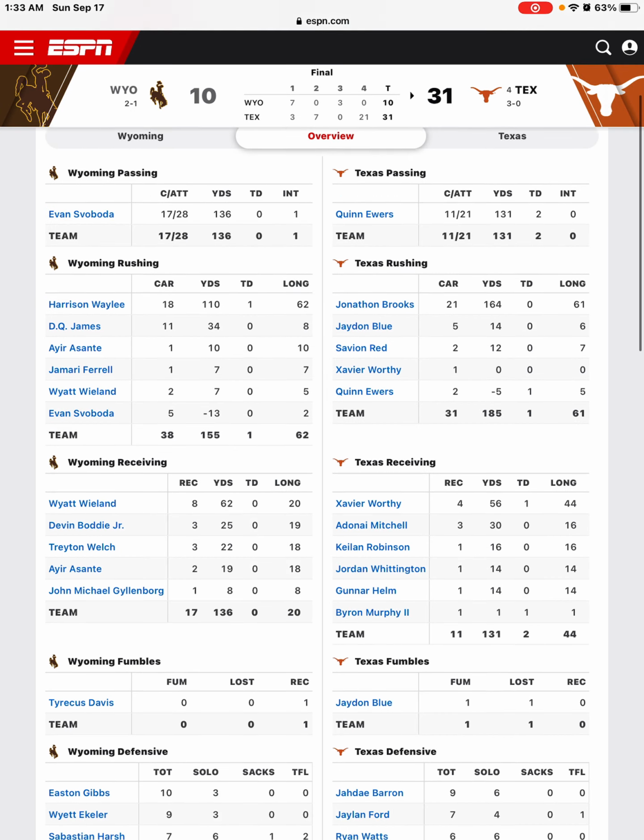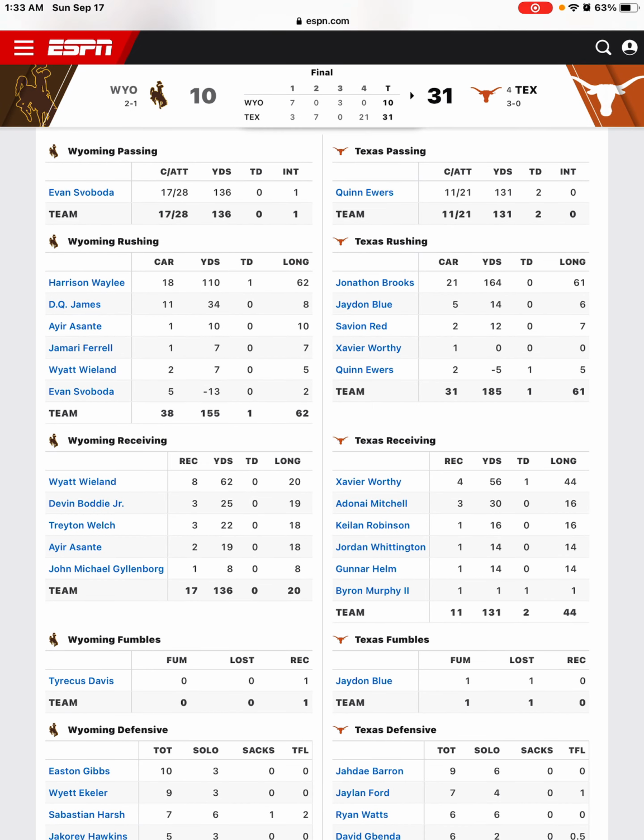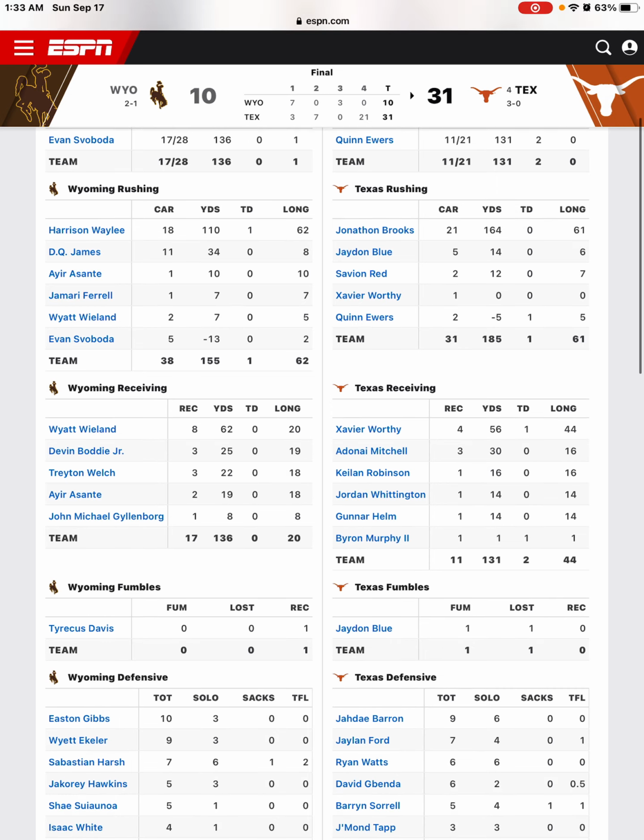Let's go into some other stats for Texas. Jonathan Brooks did have another monster game. He was great against Alabama last week. He continues to do that with 164 rushing yards. Jaden Blue had 5 carries for 14 rushing yards for Texas today.